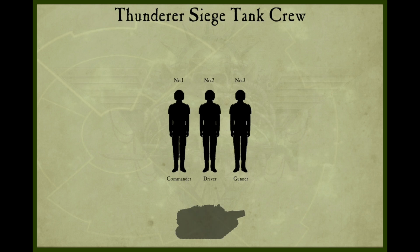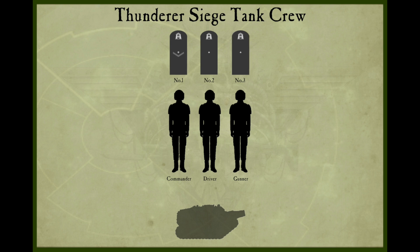The Thunderer siege tank is commanded by 3 members, number 1 being the commander, number 2 being the driver, and number 3 being the gunner. Starting with the lowest rank, the commander, he is of the rank of Guardsman 2nd class, and the rest of his crew are that of Guardsman 3rd class. The next highest rank is that of a Lance Corporal, and the rest of the tank crew are that of Guardsman 2nd class. The next highest rank is that of a Corporal, and again the rest of the tank crew are that of Guardsman 2nd class.